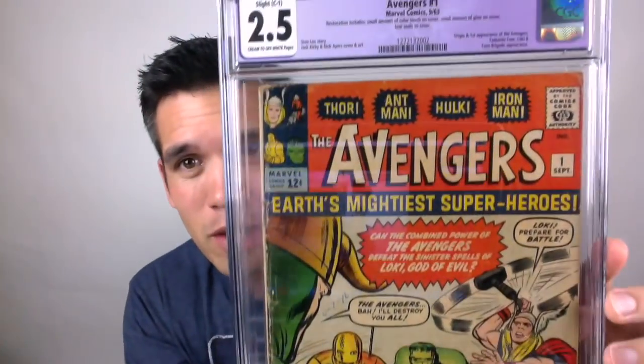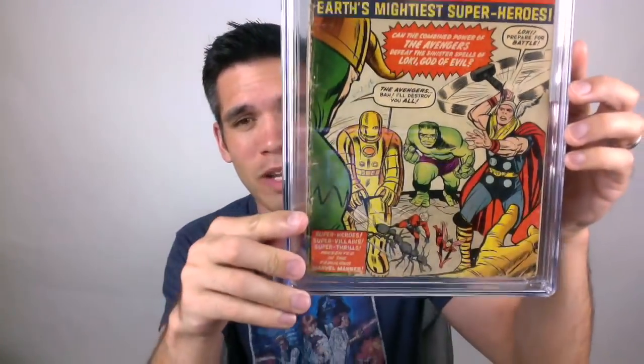And it's got a 2.5 restored grade, slight restoration, and the restoration includes small amount of color touch on cover, small amount of glue on cover, tear seal to cover. And so there's a little bit of extra stuff going on in some spots, but he was able to get a nice chunk of restoration removal right there, and then he was able to lighten up this stain pretty nicely and make the book really present well. And I don't care, honestly.